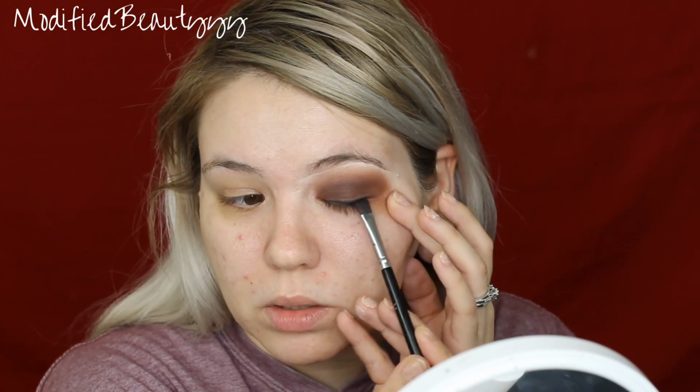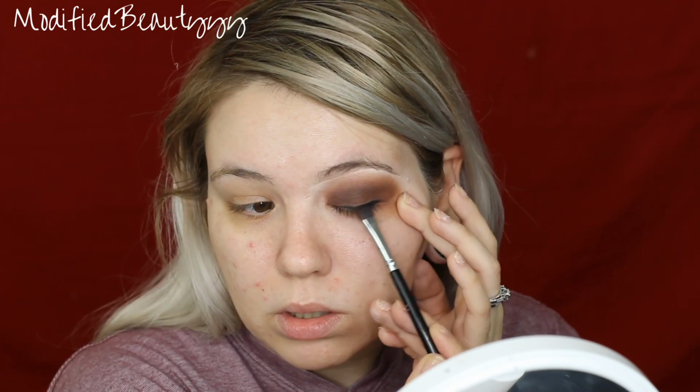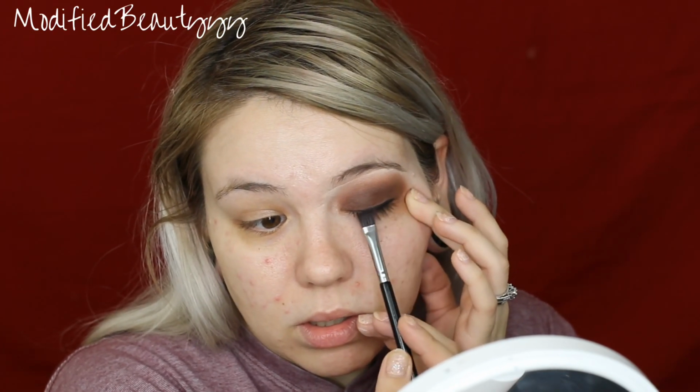And I'm gonna take the shade BK, which is a black shade, and then I'm blending that into it as well. So I'm gonna take 1988 again, and I'm gonna use just a tap of the BK black shade and blend those in as well.